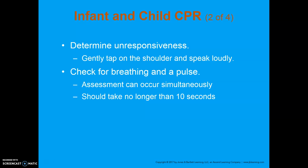Determine unresponsiveness, so gently tap the shoulder of the child or the foot of the infant and speak loudly. If you find the patient is unresponsive, apneic, and pulseless, while alone and off-duty, perform CPR for 5 cycles or about 2 minutes, then call the EMS system. Unless you have a phone that can be placed on speakerphone, then you don't have to wait. Go ahead and call and put the dispatcher on speakerphone so that you can talk to them.